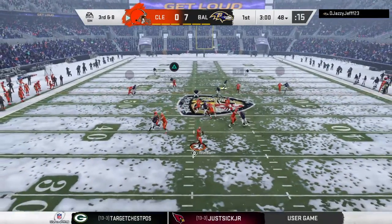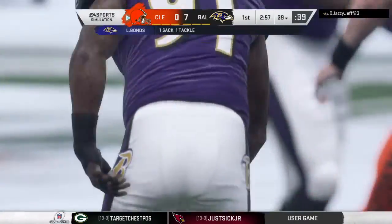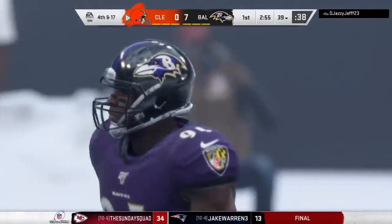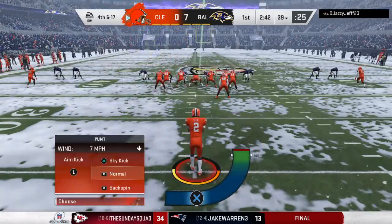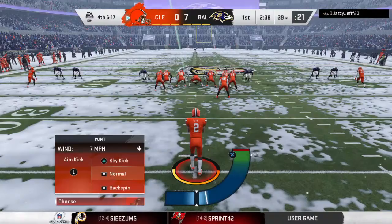Out of the gun, Watson. Nowhere to escape, and he goes down. You never want to give up a sack. From the O-line's perspective, they hate it for several reasons, especially because they felt like they let little brother down back there in the pocket.